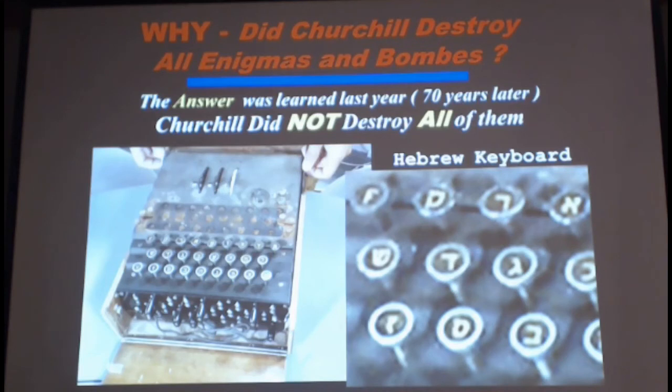What we found, first of all, was an Enigma machine with a Hebrew keyboard, if you can believe that. Very, very strange. So we tried to dig into the history of this Hebrew keyboard, and we found, after a lot of digging, that Churchill had given 30 Enigma machines to Israel as a gift at the end of the war, saying, why don't you use these machines in your own military communications?